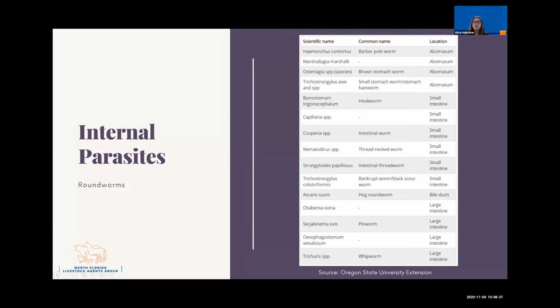Their populations can explode relatively quickly and cause severe anemia without you even noticing if you're not managing it properly or keeping track of your animals. And you can experience a lot of death loss through that. Our other ones, we see some in the small and large intestines, again, all roundworms.